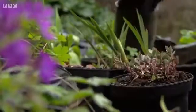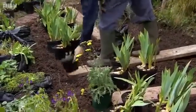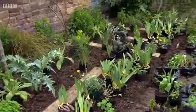And I'll be starting to restock and rejuvenate my dry garden with tips on how to select and place plants to maximum effect.